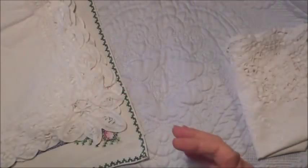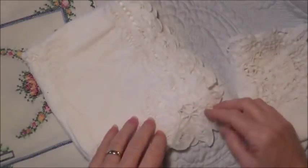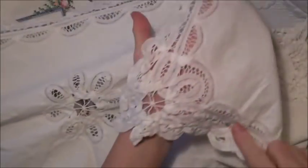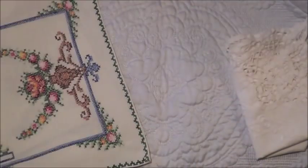Just let me move that one. And the next one is another Battenberg style one, and it's a runner and it has the flowers in the center. And that one's really pretty as well. Beautiful. So I found those two.